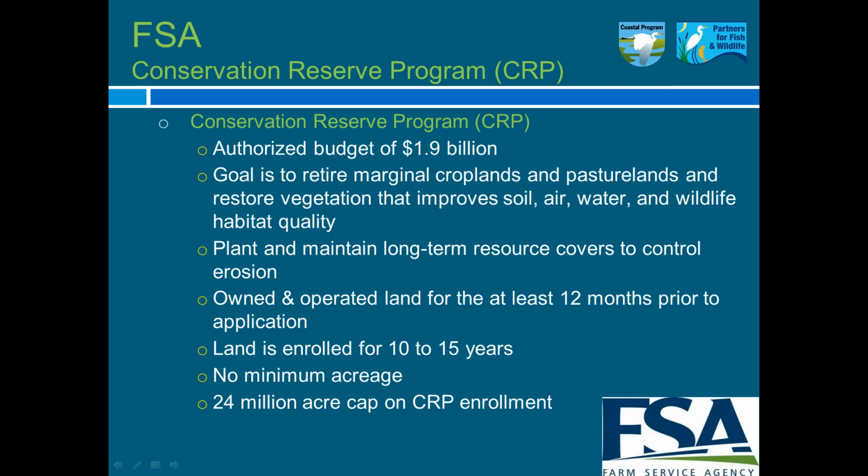We'll start out with FSA's Conservation Reserve Program. This program has an authorized budget of $1.9 billion. Again, there's the B word for billion. Its goal is to retire marginal agricultural lands and restore vegetation that improves soil by reducing erosion, and by doing so improves air quality as well as surface water quality, and improves wildlife habitat quality as well. Part of what the CRP does is you plant and maintain long-term resource covers to hedge against soil loss through erosion, especially along steep slopes next to stream banks, but also on those marginal croplands as well.